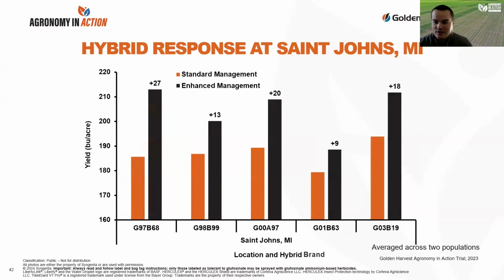Here at St. John's, Michigan, where we're just showing you those photos, a much more responsive location. And again, here, that 97B, one of the most responsive hybrids at this location, compared to that 01B, a little bit less responsive. And then that 03B, that hybrid on the right there, 18 bushel response, kind of fell in that middle of the pack, about an average response.